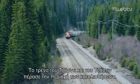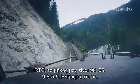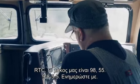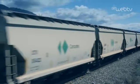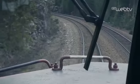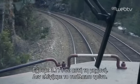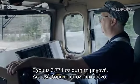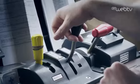Jordy and Justin's potash train has safely made it through the Rockslide zone. RTC, our length is 9855, 9855. Give your notice as well, please. Did you happen to grab all your fuel levels? 3771 on this one. We got 3771 on the leader here. We did not get fuel levels on the rest of the train. We'll probably have to get you to stop somewhere and get the rest of them.